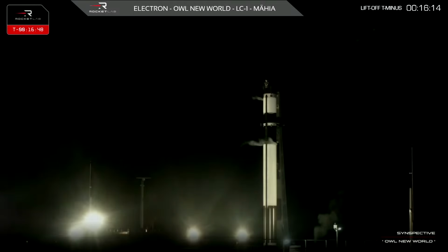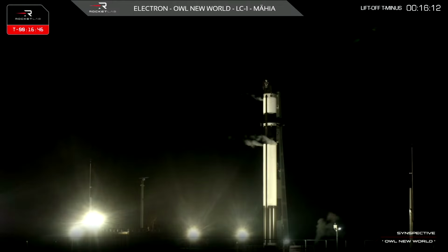Good morning. It has been an early start for the team at Launch Complex 1 in New Zealand, where Electron is on the pad and ready to launch its next mission to space, and will be carrying a single satellite to a sun-synchronous low Earth orbit today when Electron lifts off the pad in about 16 minutes' time for its 73rd launch. And it's great to have you join us.